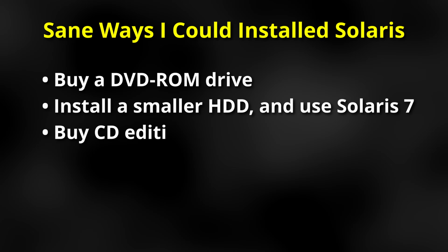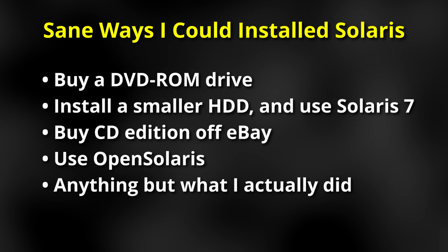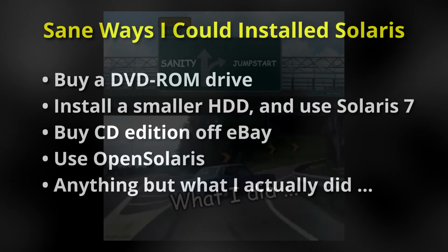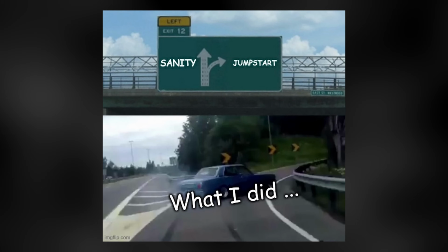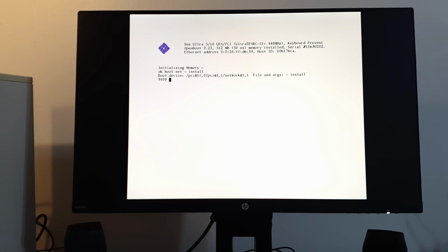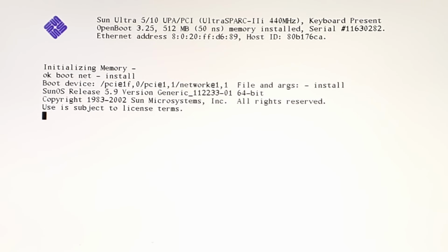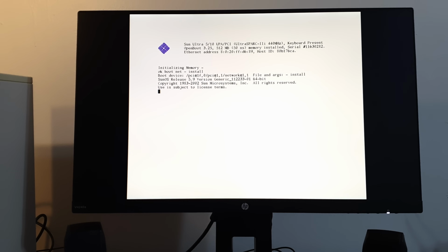Now, I could have solved this problem in an intelligent way, such as buying a DVD-ROM drive, but well, you ever get one of those stupid ideas you just kinda need to see through? After all, if you're trying to spark a Sun back to life, you just need to jumpstart it. Furthermore, if you were a Sun system administrator back in the day, I'd like to formally apologize for digging up this nightmare of yesteryear. Even now, I am wondering why I did this to myself.